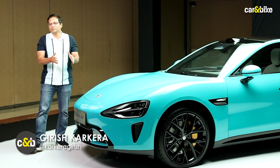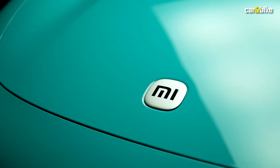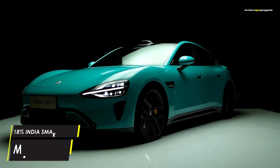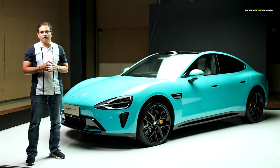This car is only sold in China, so why are we previewing it? This has been made by Xiaomi, and Xiaomi, as you know, is a smartphone maker. It's one of the biggest in India. In fact, 1 out of every 5 smartphones sold in India is a Xiaomi, and this is the first car that the tech giant from China has built in a record time of 3 years.